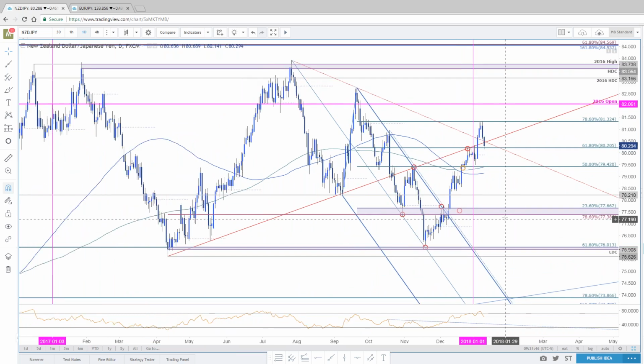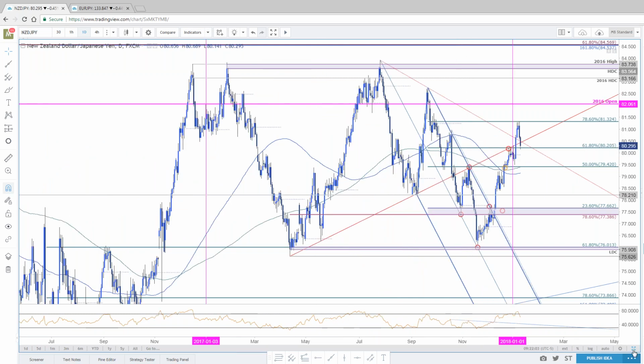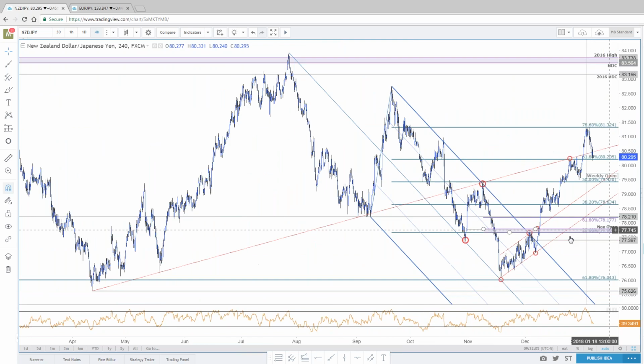Interesting pair. The only thing that keeps staring at me right here is this outside day reversal, on the fact that that was the same day that momentum broke back below 70 in RSI. That's a pretty bearish count. But right now, you're pretty much at estimated support. Let's see if there's any structure to this thing.